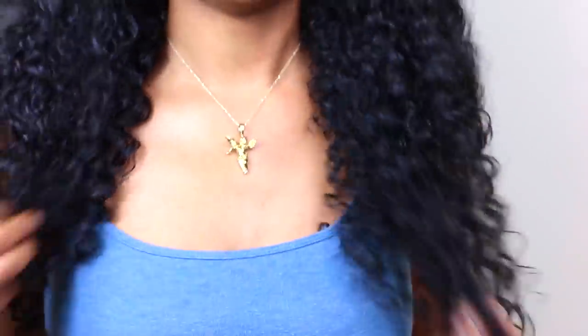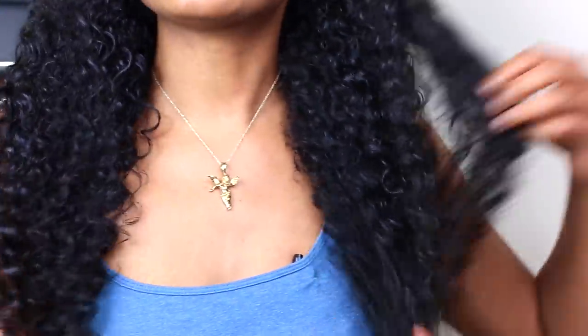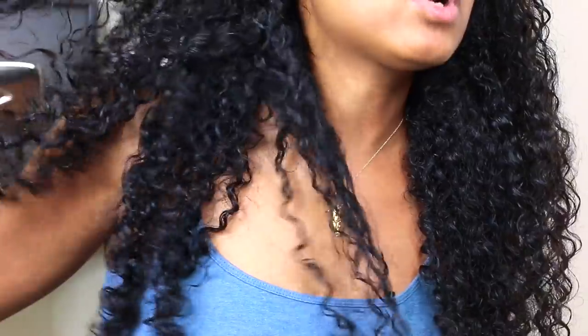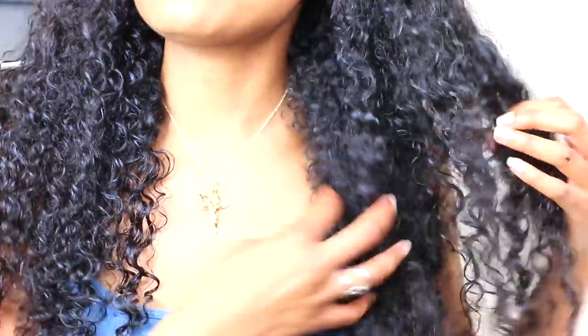Okay, so as you can see, my hair right now is pretty wild. I just got done washing my hair earlier today and I just threw it into two twists and kept it moving because I don't have much to do today. So this is what we're working with.